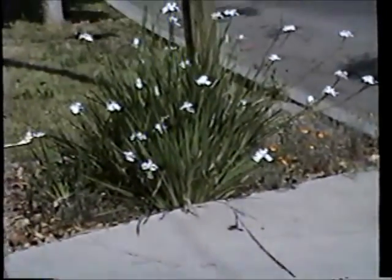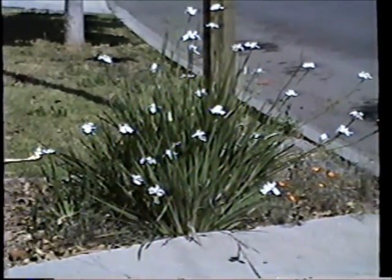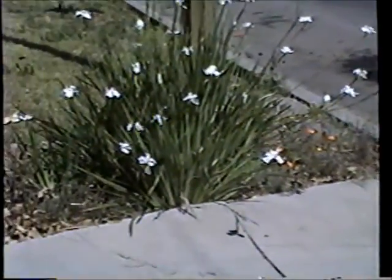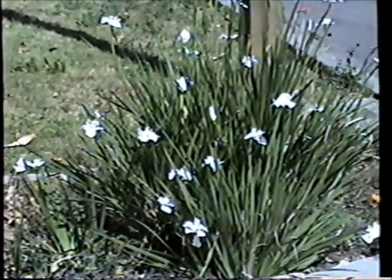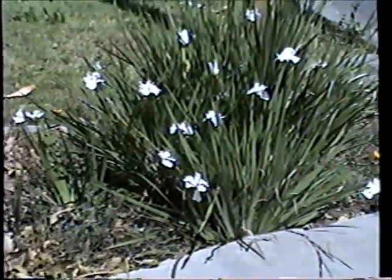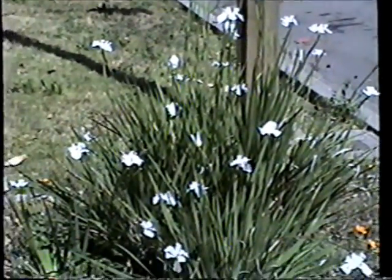I've got to take a picture of these irises over here. Those are a Japanese iris, sometimes called Fortnight Lily. They're really pretty, and easy care. They put a flush of bloom on like that about every 2 weeks. And they bloom fairly well throughout the year. There's probably only about 2 months out of the year that they're not blooming.